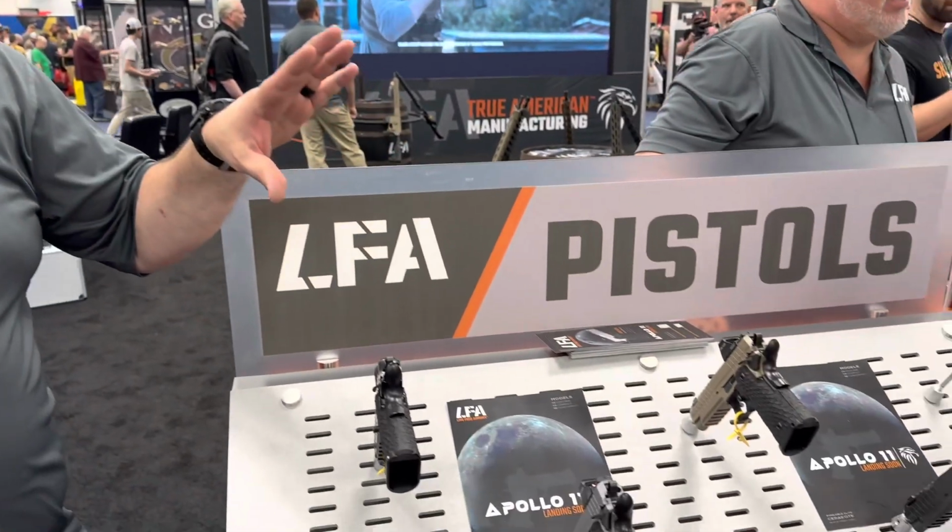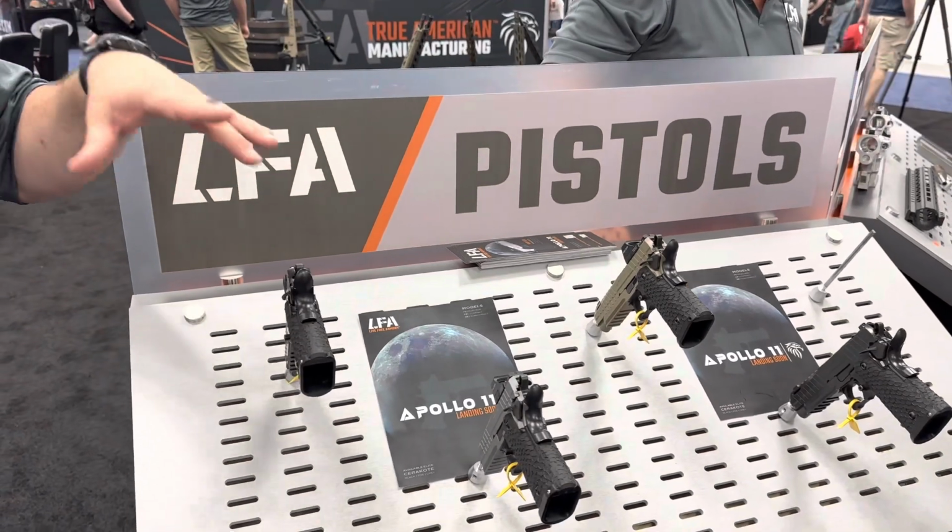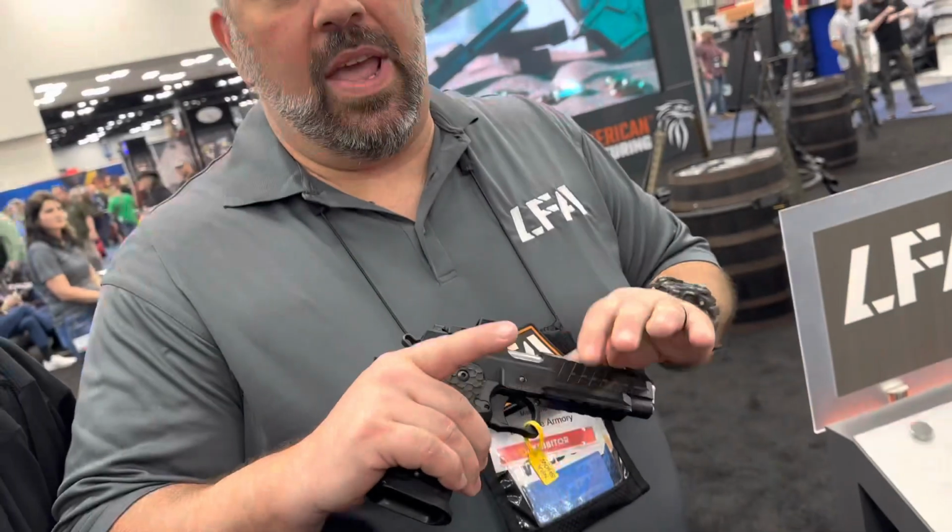The Apollo is going to be a game changer in the industry. If people know any other 2011 styles, they're prepared to pay $2,000, $2,500, $3,000. These guns are going to come in at $979. Everybody can afford it. What do we do at Live Free? We have a lifetime warranty. We're made in Melbourne, Florida. We stand behind our products and we make them under one roof. We do everything involved with that gun. This will be out in June.